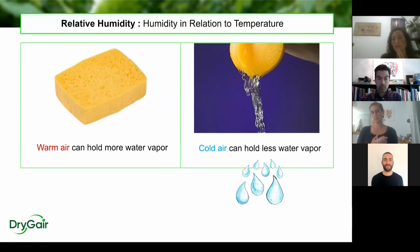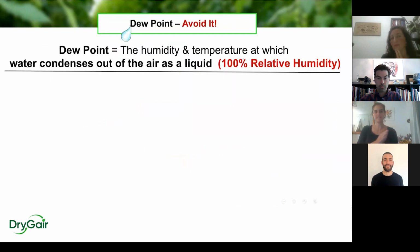and it can hit a critical point at which the water is transformed from a gas into a liquid. And that is the point that we call the dew point. It's the intersection of humidity and temperature at which the water transforms from a gas and condenses out of the air into a liquid form, which is essentially 100% relative humidity.